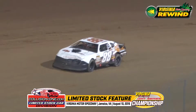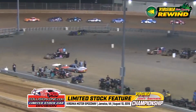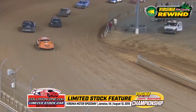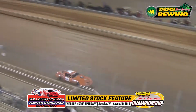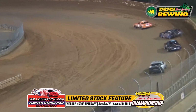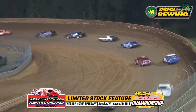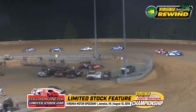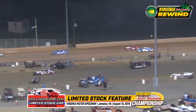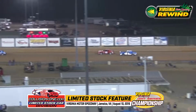Jay Seward in the 88. Green flag back in the air. We're back racing here at Virginia Motor Speedway. It's Trent Clemans out front as they all go off into turn number 1. Trent Clemans, your leader. James Gibbons, second. Chad Champion, third. Chris Champion, fourth. Down the back straightaway into turn number 3 they go.